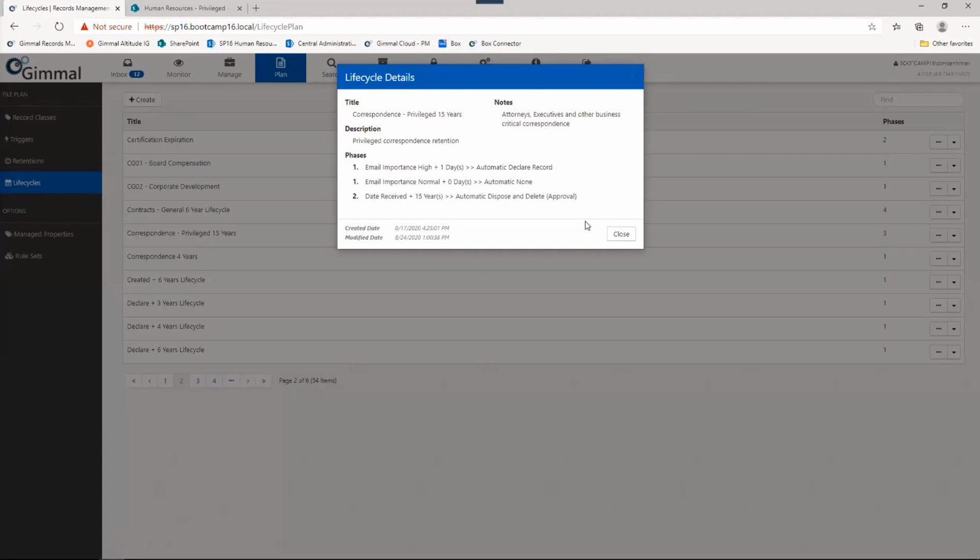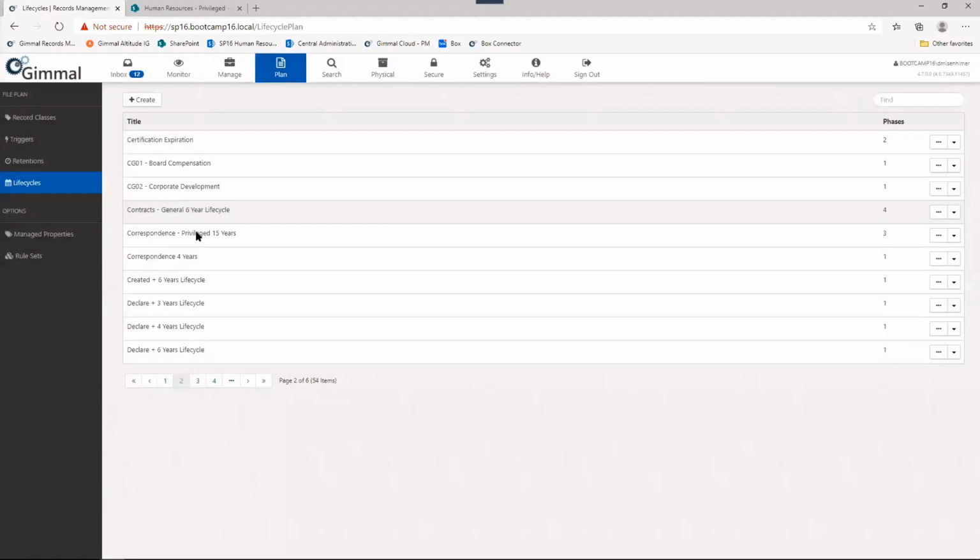dispose and delete. So you can configure any types of life cycles in Gimmal Records Management, whether they are date-based, rule-based, evaluating metadata properties as you saw, or whether they are event-based, employee terminations, asset retirements, any type of retention where you can't pre-predict the start date.